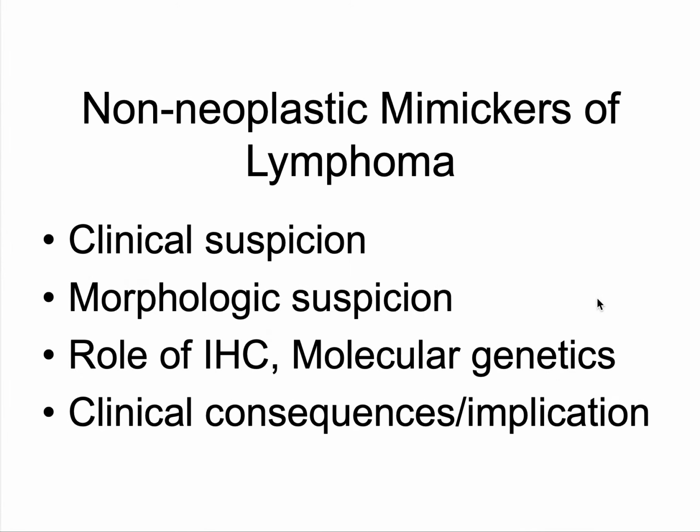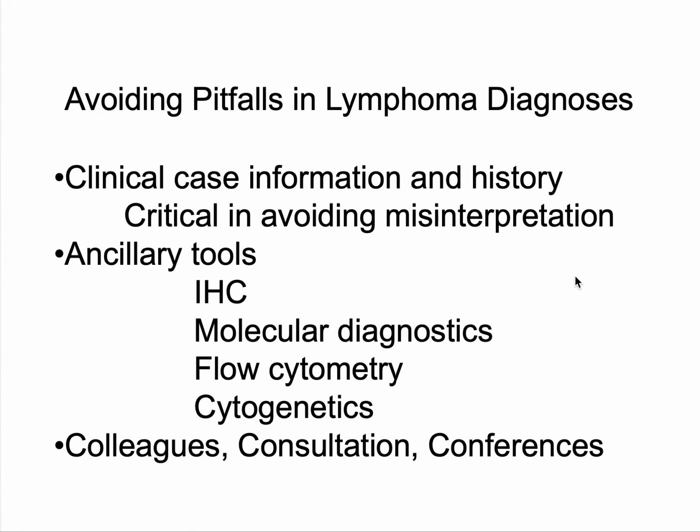So non-neoplastic mimickers of lymphoma are based on either clinical suspicion or morphologic suspicion. We saw the role of phenotyping, genetics, and of course, you well know the consequences or implications of misdiagnosing a benign process versus a neoplastic process. So pitfalls: it's critical to get clinical case information, the history, to avoid misinterpretation, using ancillary tools, and most importantly, consult colleagues, consult in consensus conferences, and discuss with colleagues.